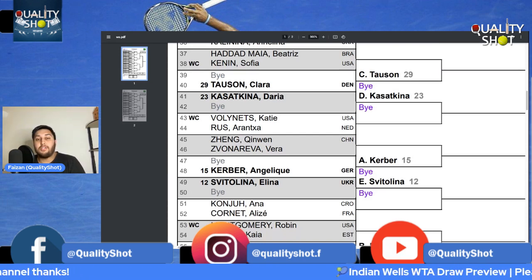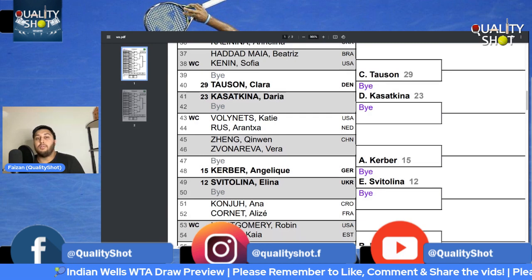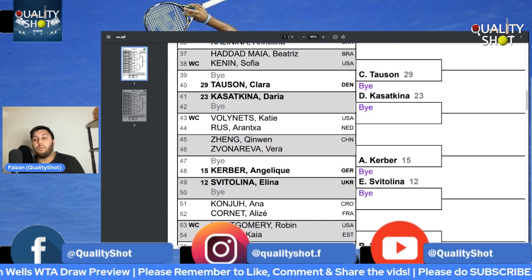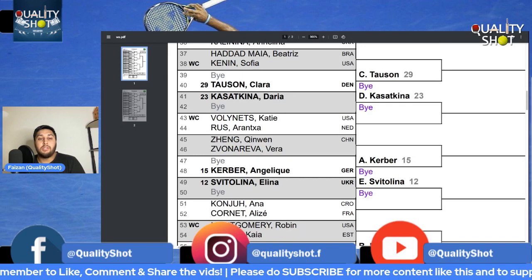If she does win that, she will actually face Thorsen, who's really exciting. What an exciting youngster she is, amongst the Raducanus, the Leylah Fernandezes, and also, of course, the Coco Gauffs, for me. So Thorsen, I think, will win it against either.